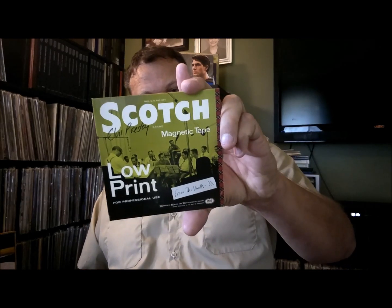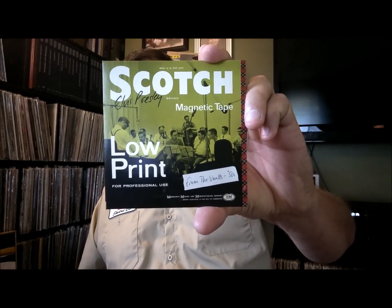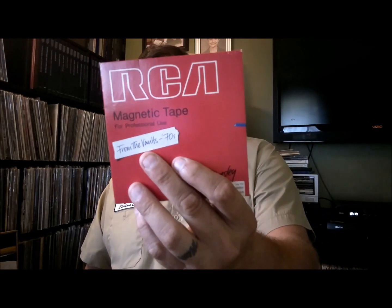The last three CDs in the set are Elvis Presley Magnetic Tape Scotch. This is from the vaults, the 50s. This is different things from the 50s that weren't in his regular albums, like things he did at Sun Studios before Sun Studios picked him up. Then there's from a vault from the 60s, which has the same stuff, and from the 70s, which is basically things that weren't released, alternate outtakes or something.